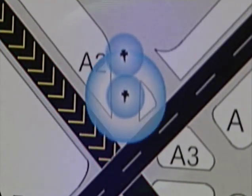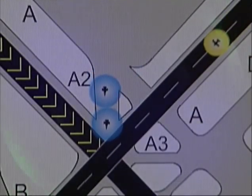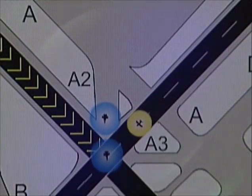Cleared for takeoff, heading 120. Okay, Alpha Hotel Fox is rolling.